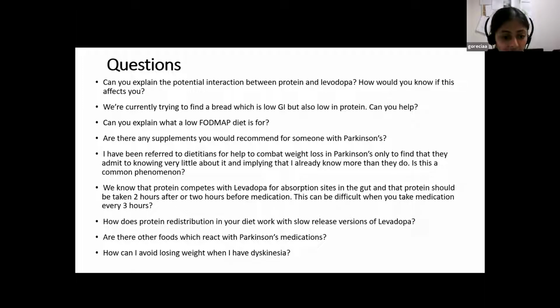And how can I avoid losing weight when I have dyskinesia? So I think we touched on this just when I went through the diet and malabsorption and malnutrition when it comes to Parkinson's disease, and those techniques. So things like having little and often, fortifying your meals, using nourishing drinks. Those are all techniques that you can use to prevent further weight loss when you do have dyskinesia.